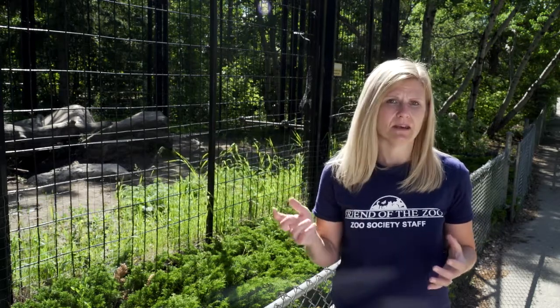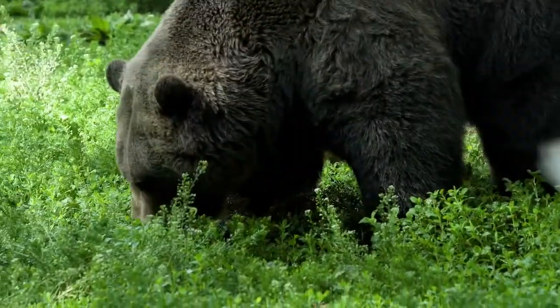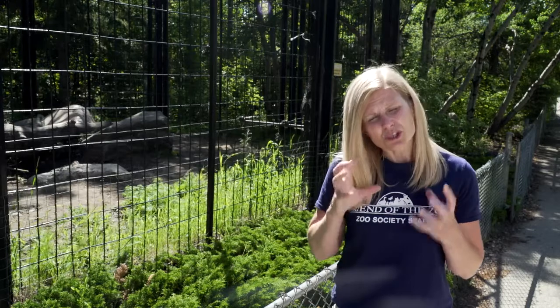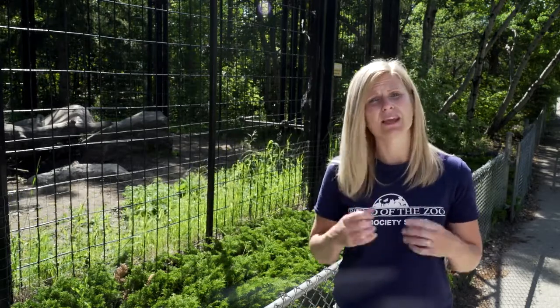Now, that doesn't mean that if a bear lived in a region where there was an overabundance of meat, that they wouldn't choose meat every single day. Of course they would. You need to grow big like this bear. Meat is a good way to do that. But their diet is structured to eat plants and meat. And we know that from looking at their teeth.